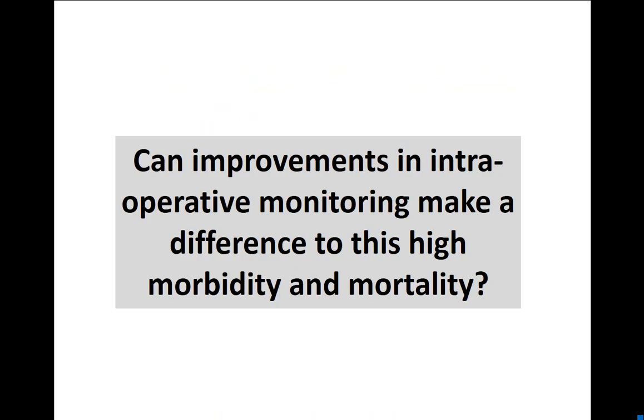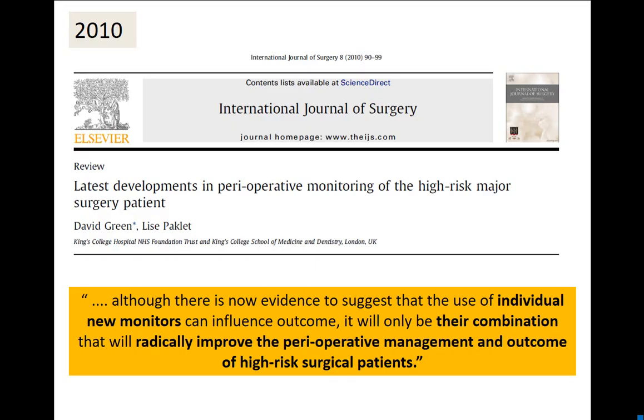So the important point is, can improvements in intraoperative monitoring make a difference to this high morbidity and mortality? Well, about 8 years ago we sent this paper on, which was published in early 2010. Although there is now evidence to suggest that the use of individual new monitors can influence outcome, it will only be their combination that will radically improve the perioperative management and outcome of high-risk surgical patients.